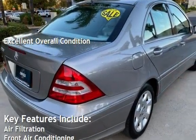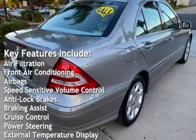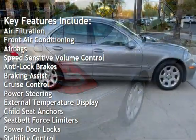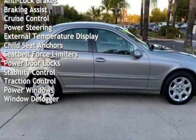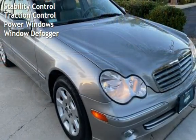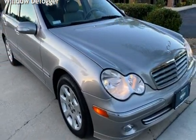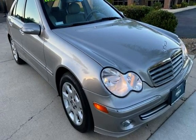Key features include air filtration, front air conditioning, airbags, speed-sensitive volume control, anti-lock brakes, braking assist, cruise control, power steering, external temperature display, child seat anchors, seat belt force limiters, power door locks, stability control, traction control, power windows, and window defogger.